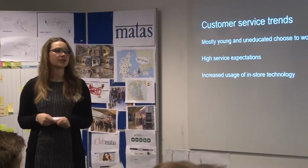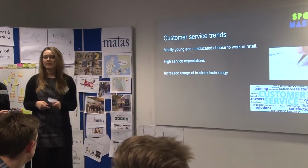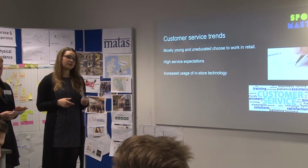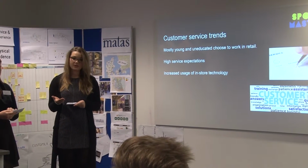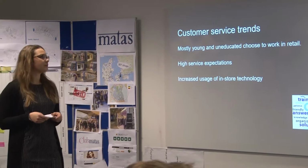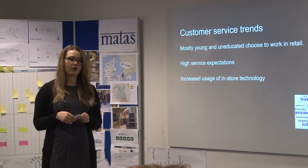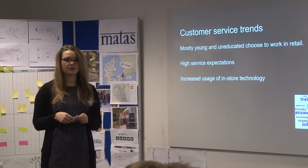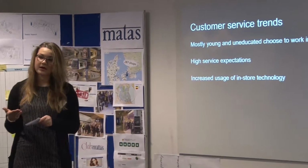Next, we would like to look at customer service trends. The first trend we have identified within customer service is actually that retail staff is mostly made up of uneducated and young people, and this is an issue. And one reason could be that retail is discouraging as a career because it offers low pay. And then we can also see that there are limits on education. For example, there might be a new law implemented in the near future, which allows pursuing only one degree, and the voting will be held today, which is Friday.